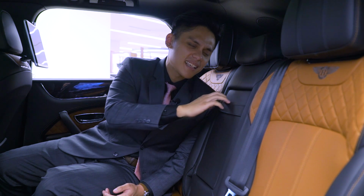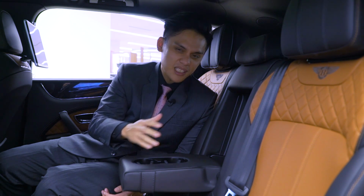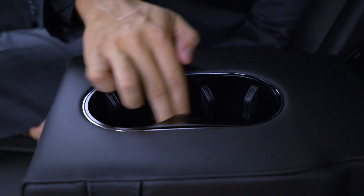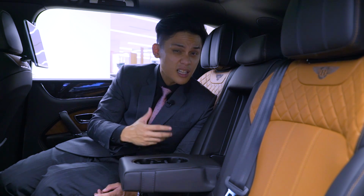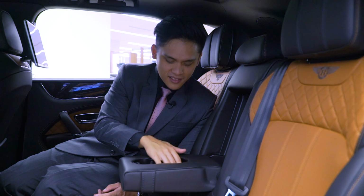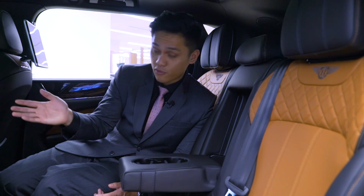I must admit, I expected a little bit more with Bentleys having center armrests, especially for the rear passengers, because right here you only get 2 cup holders. You've got no special opening or closing mechanism that would make it feel a little bit more special. But the consolation is that the bottom comes with the same quilted rubber lining as you find up front.